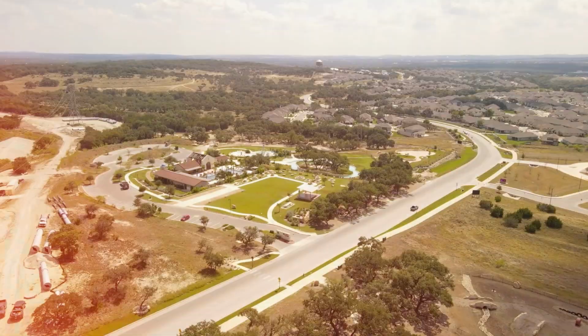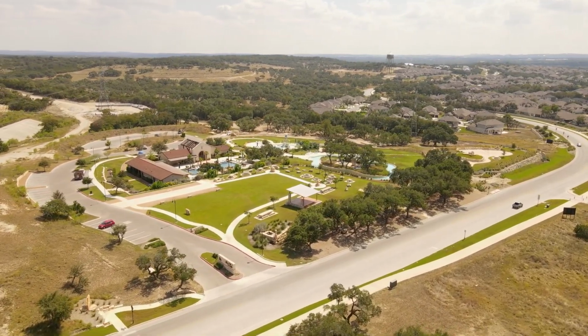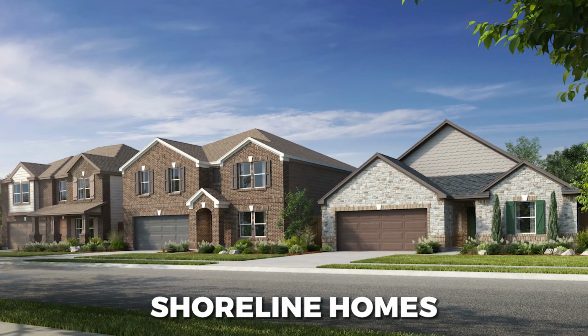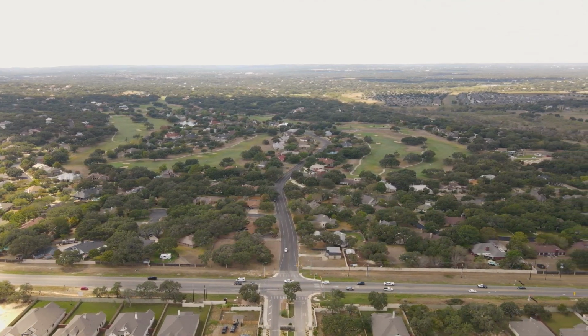So this is a really great spot when it comes to finding new builds. Especially in Boerne, this is the biggest concentration of new builds, at this price point. Other neighborhoods other than Esperanza, you're looking at Ranches at Creekside, across the street from Esperanza. You have Regent Park, Balcones Creek, and Shoreline. The KB Homes community is also another one that's got some at this price point, a little bit higher for that neighborhood. You also have the starting point for Fair Oaks Ranch here, about 600-ish thousand.